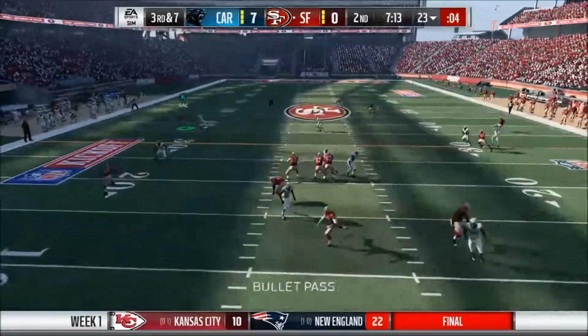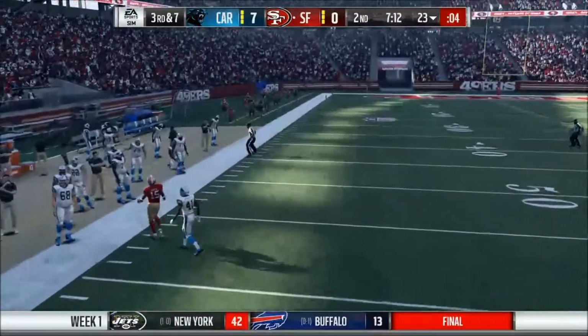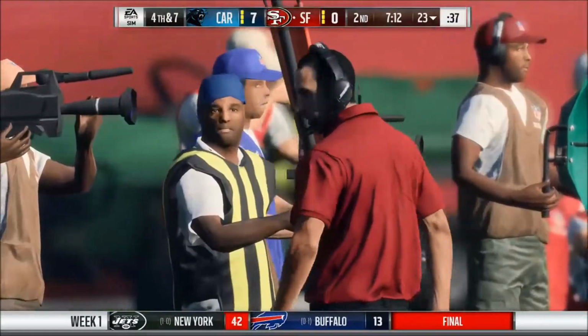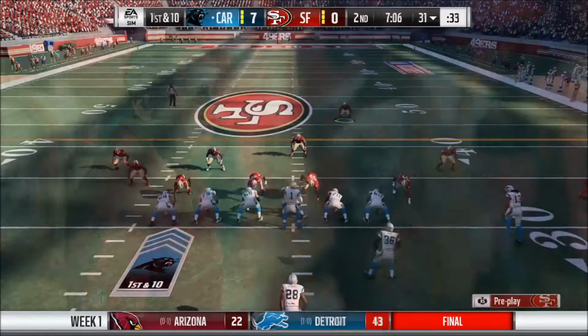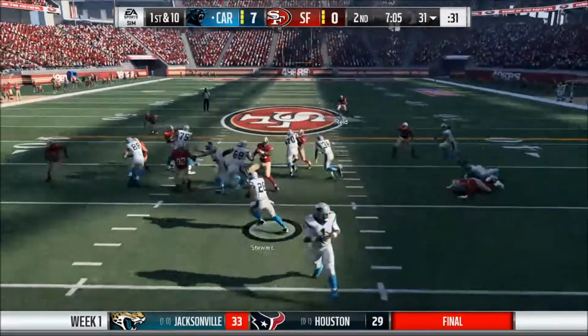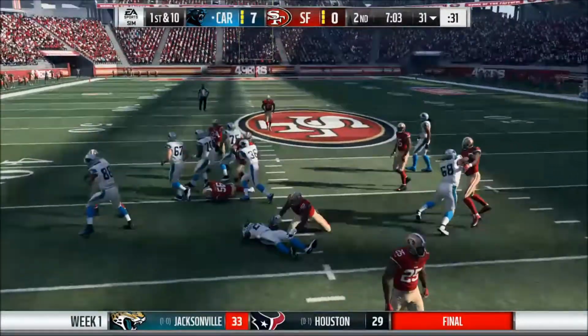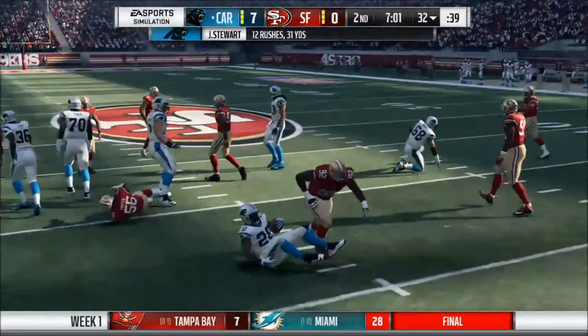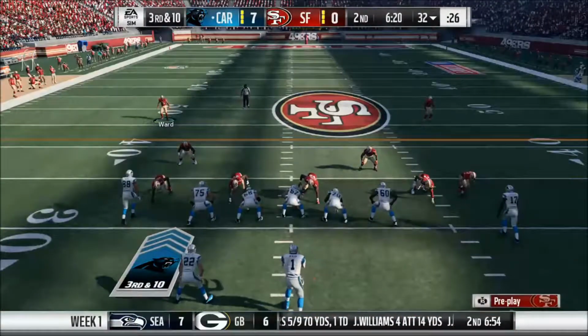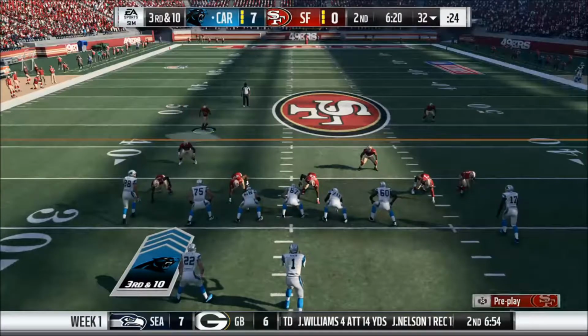Dropping back to pass is Hoyer. Throwing it left. And that is off the mark for Pierre Garcon, who had a step on the cornerback. He would have had a first down. And that's just a bad throw right there from Brian Hoyer. And Carolina's back on the field. Handoff going to Stewart, and Stewart is stuffed this time in the backfield, right at the line of scrimmage. Good defense here so far from the 49ers. I like what I'm seeing.